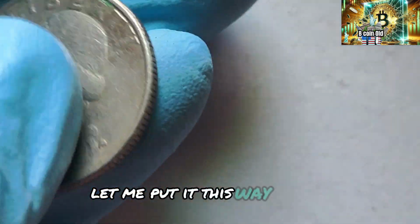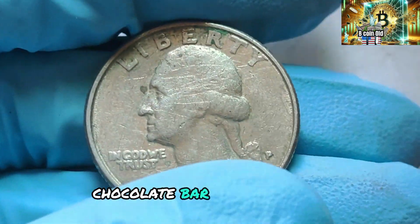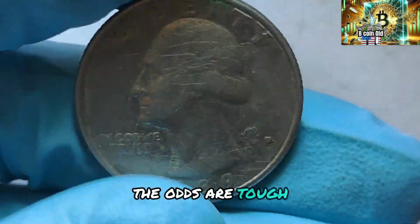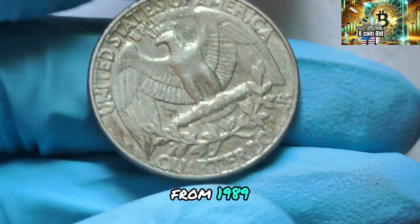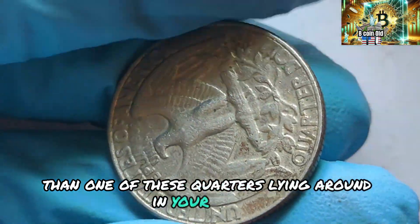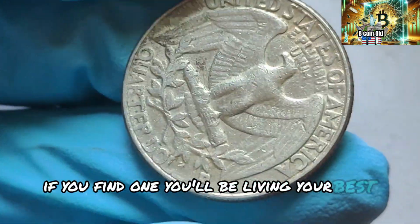Let me put it this way. Finding one of these is like finding a golden ticket in your chocolate bar. But remember, the odds are tough. You're more likely to find an unopened can of Coke from 1989 than one of these quarters lying around in your pocket change. But hey, if you find one, you'll be living your best life.